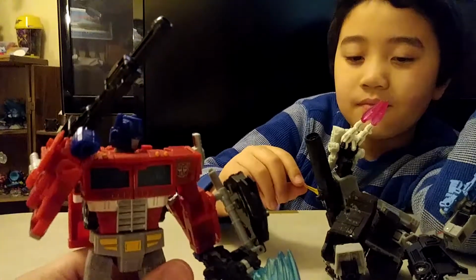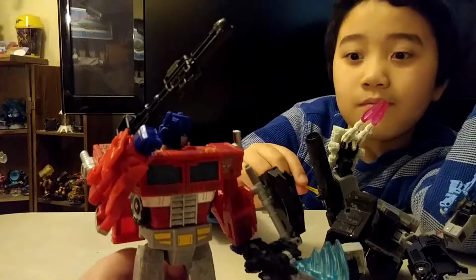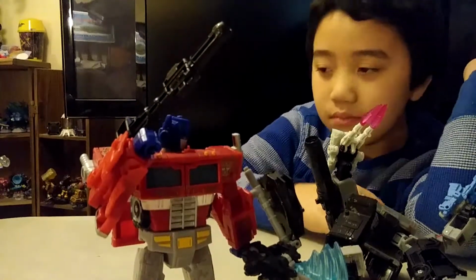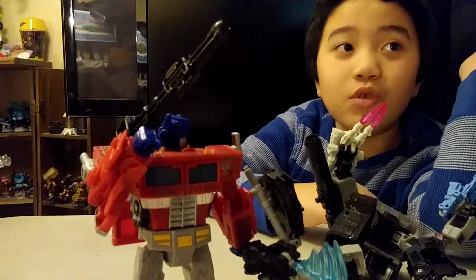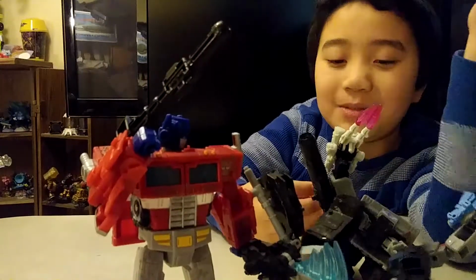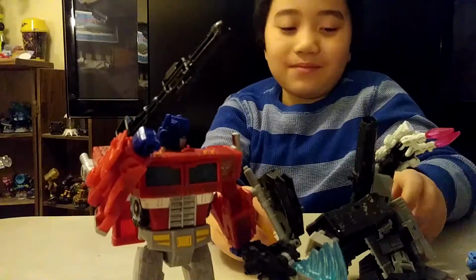So we do plan on getting more toys, and we're gonna do reviews of all of them. Soon we're gonna get Shockwave. Yes, we'll get Shockwave and Ultra Magnus and Sideswipe. Ooh, Cog, Ultra Magnus. Shred, I was thinking about him earlier, but I just forgot what his name is. Ultra Magnus.